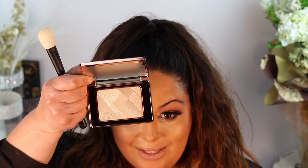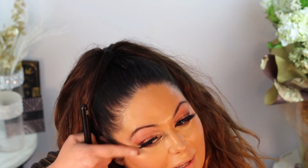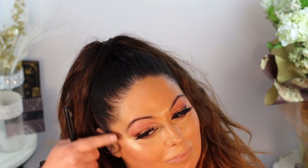Alright, you guys, now we are moving on to the highlight. I am so excited about this. Okay, so I'm going in with my rougher number 4. Alright, now I'm just gonna go in with my finger because I really like a blingy highlight. Ooh, do you guys see this? Oh my gosh.